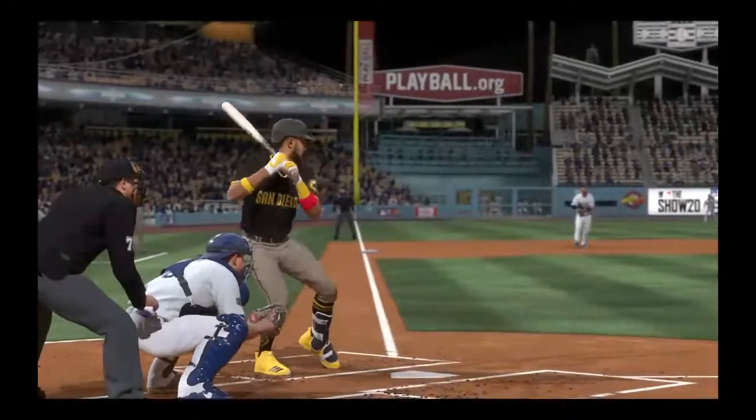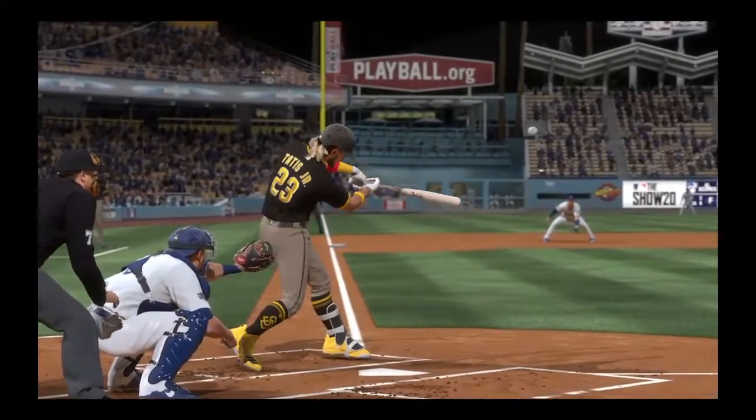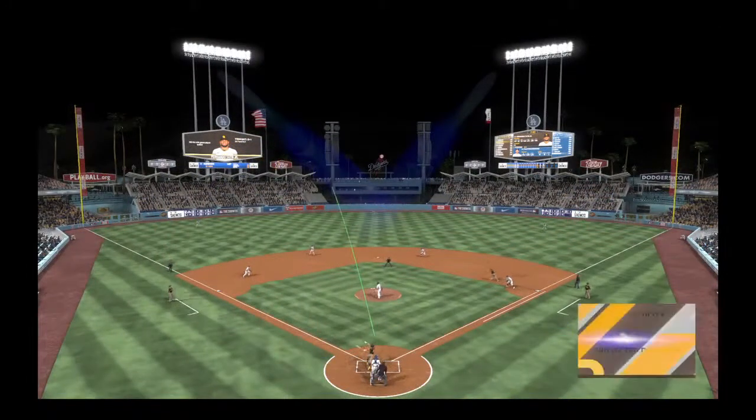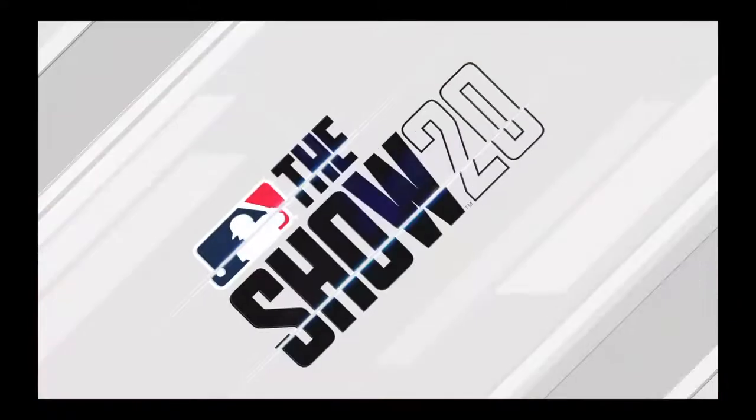And with one swing of the bat, he shows you why he's dripping with tools. He's got the speed, he's got the power. You don't know how to attack this guy. You can't put him on base with a knock or a walk, or he'll just end up on second or third. And if you leave something over the heart of the plate, that's what can happen.